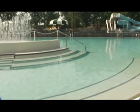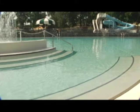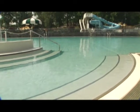This opened last year, so this is the second year that this pool's been open. And we put in a lot more entry and exit points. It used to just be a little corner where there was a ladder, and you just couldn't get in or out of the pool.